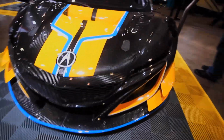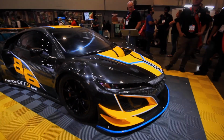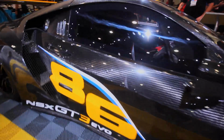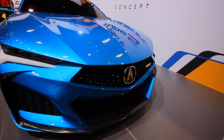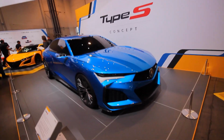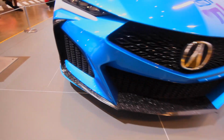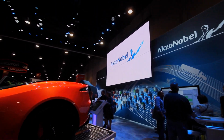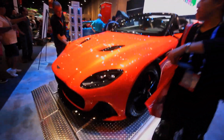Carbon fiber NSX race car. I mean, the weave was perfect all the way across. It was nuts. This thing looked really good. This blue was standing out so much. They called it a Type S concept. It looked pretty good, man, and I really like the carbon fiber they put in there. Over here at the Sickens booth, I could not get this color out of my head. Like, I want to find this color and put it on something. Look at that.